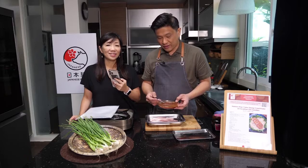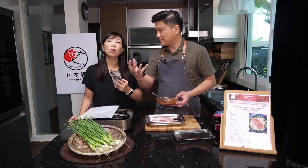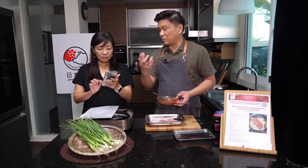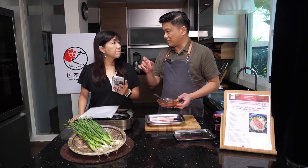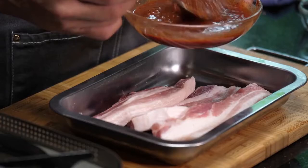When you use egg in any batter, when you put an egg into the oil, it sort of fluffs up. So when you put the egg into the batter, you get a more fluffy batter, rather than just water. Water will be very flat. You put an egg in, the egg white and the egg yolk will give it a bit more structure.